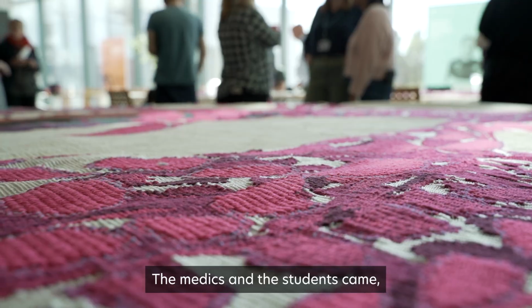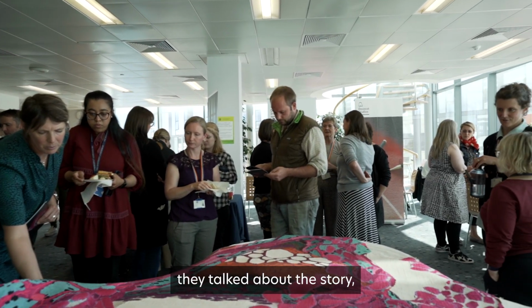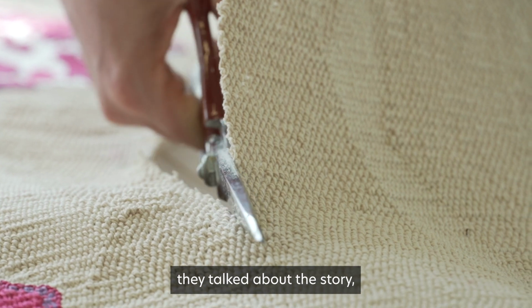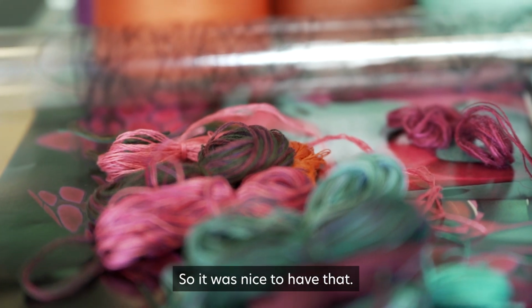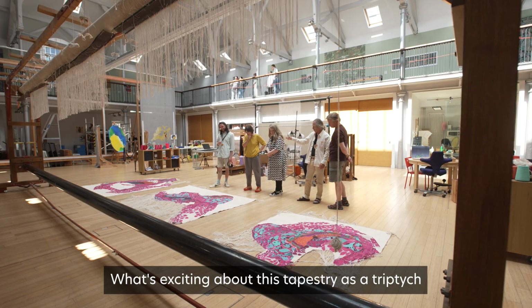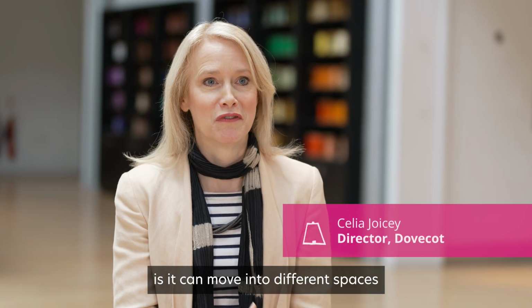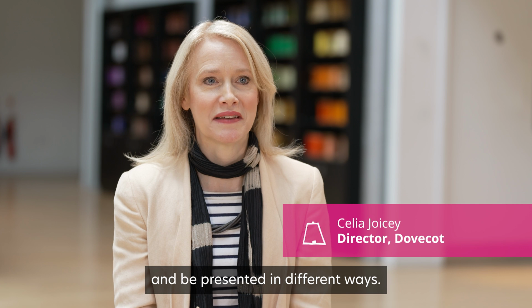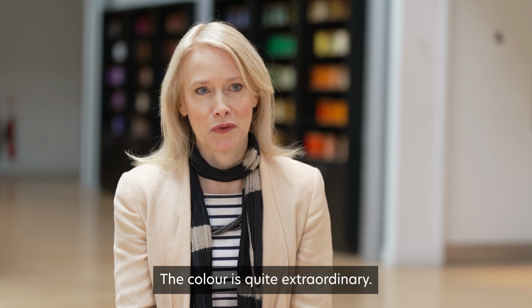The medics and the students came, they got involved, they sat beside us, they talked about the story, about what we had made, so it was nice to have that. What's exciting about this tapestry as a triptych is it can move into different spaces and be presented in different ways. The colour is quite extraordinary.